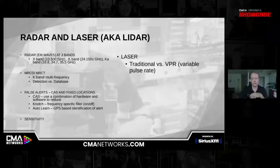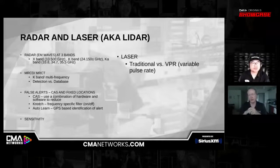So I'd like to talk a little bit about radar and laser. Radar is electromagnetic waves. It operates in three different bands in the microwave frequencies: X band, K band, and Ka. X band is an older technology, as I tell people. Back in the late 70s and early 80s, the police would have what looked like a flying saucer on top of the car emitting that. Well, that certainly shrunk a lot over the years. Typically now what you have is K band and Ka band.